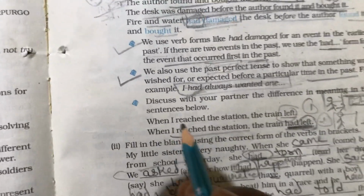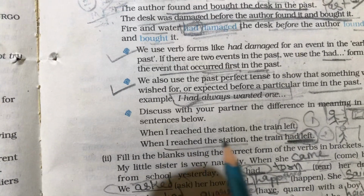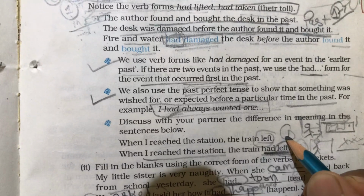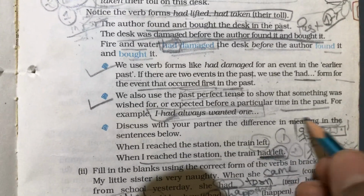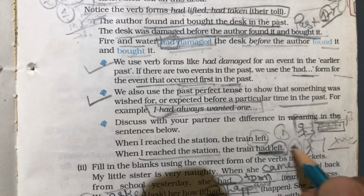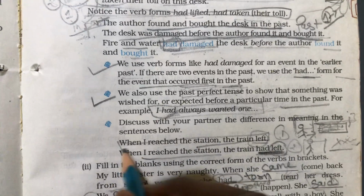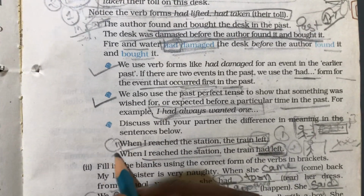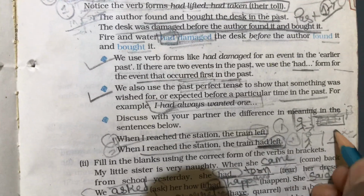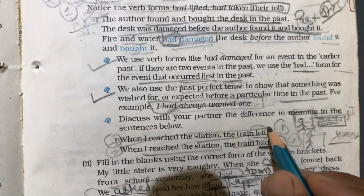Now see, there are two sentences here. When I reached the station, the train left. Second sentence: when I reached the station, the train had left. In the first sentence, when the man reached the station, he saw that the train was going somewhere, the train was leaving. That is the meaning of the first sentence. Now the second sentence: when I reached the station, the train had left. So when the person reached the station, there was no train at the station. Got it?